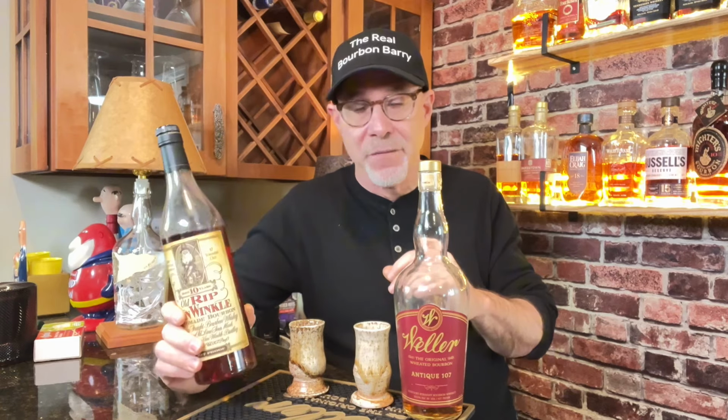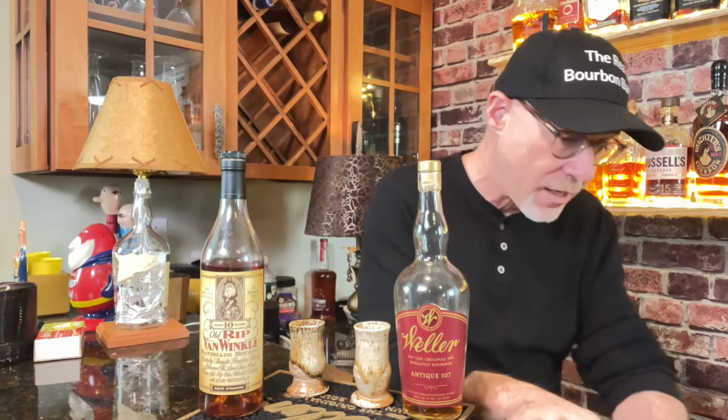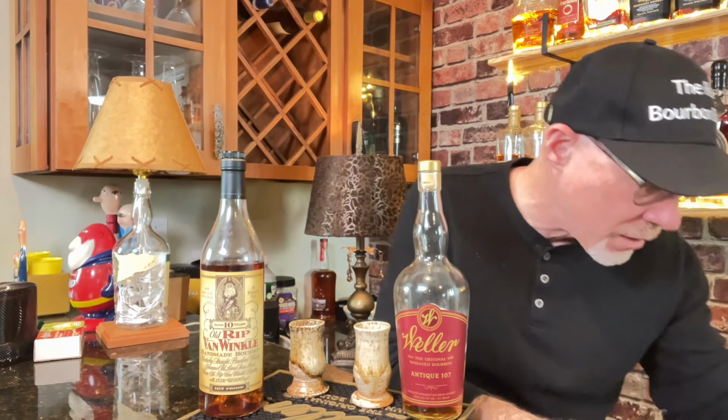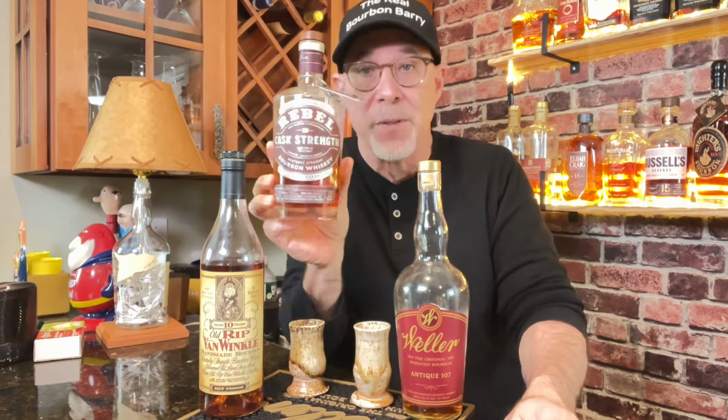This is not groundbreaking news, by the way, but I see this as much as $9.99 on the shelves in New York. I just think that's ridiculous. I think that there's plenty of other bourbons that you can get. And if you want to get outside of the Buffalo Trace wheated mash bill realm, something like this Rebel cask strength is a great substitute.